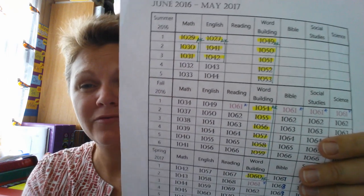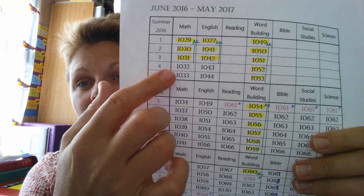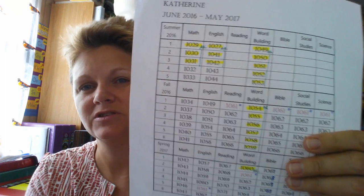But if we don't, we don't. But if we do, and we have more time, we'll work into more. So I highlighted the books I already bought. So I still need to buy like these 4 books for the summer.